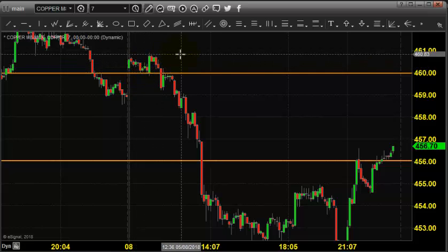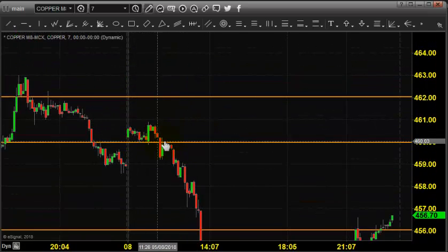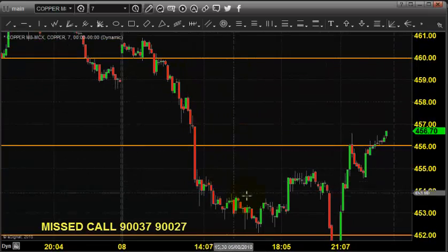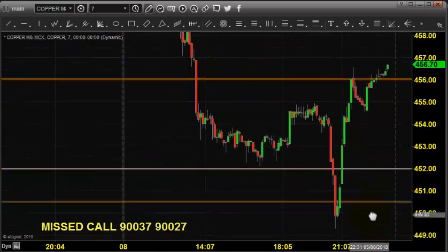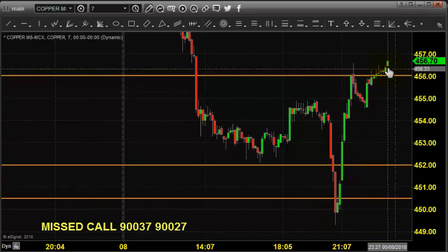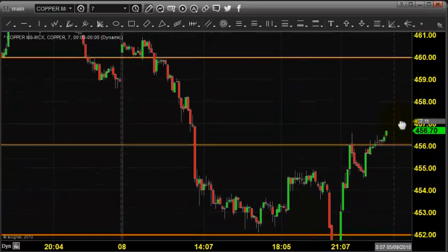not sustain 460. We had mentioned many times about the importance of 460 and 462, and these are all very major resistance zones. So the price came down clearly to trigger the stop loss and came down till 449.5, and it had some sharp retracement and closed near 456.70.